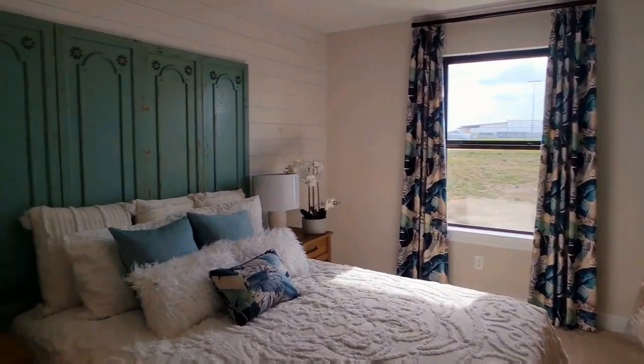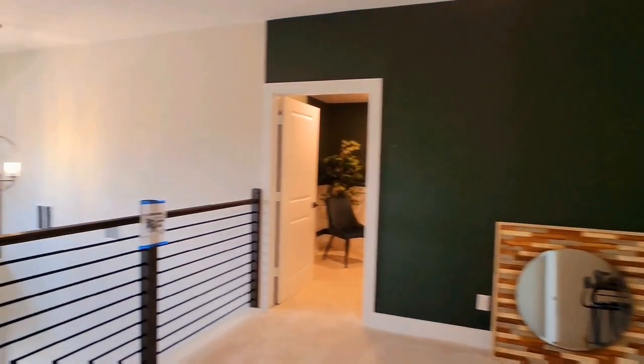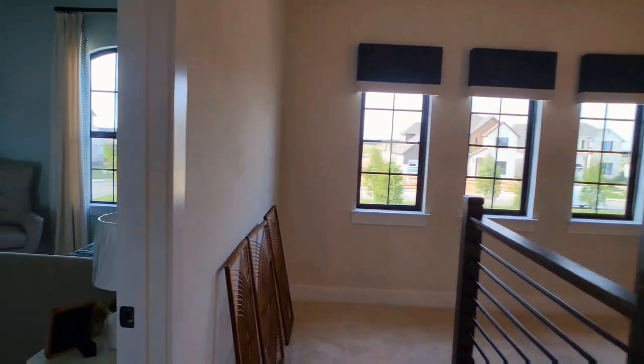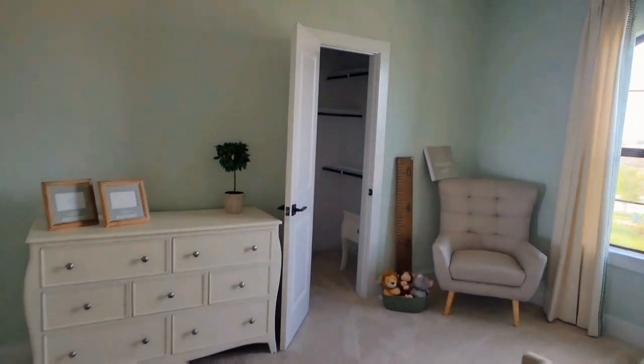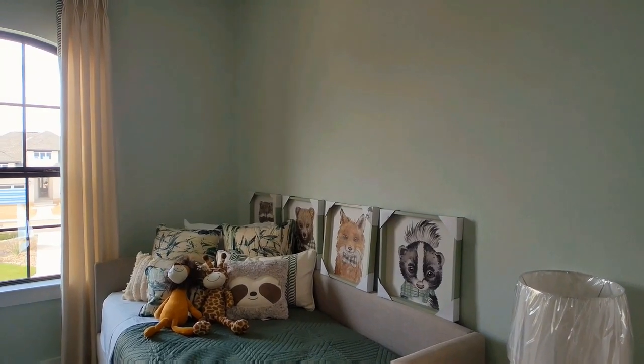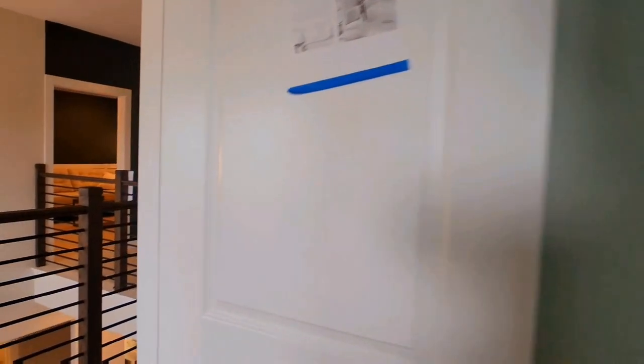Here's bedroom number 3, also with a walk-in closet. They have this little light up here, which is nice. Okay, so this is the other bedroom here. So yeah, there's only 2.5 baths in this house right here. So we have 4 bedrooms, 2.5 baths, but plenty of space, walk-in closet, and a media room, which is probably an option as well.